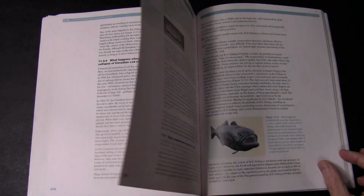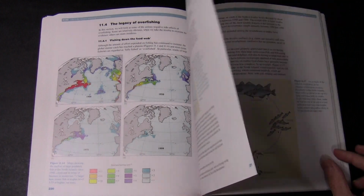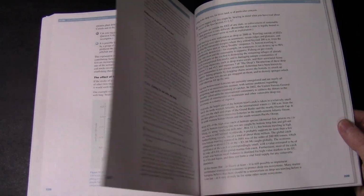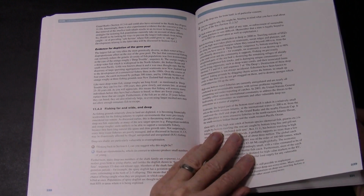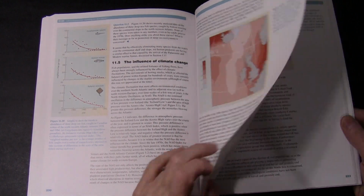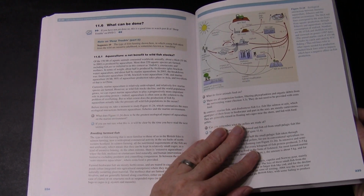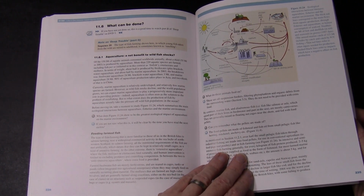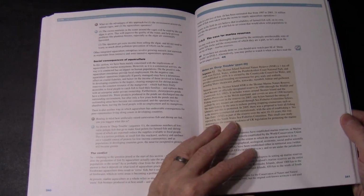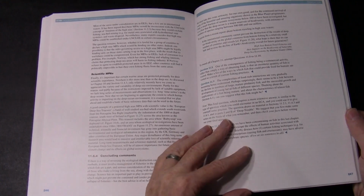A little bit in here about the collapse of the Canadian cod stocks. And we did touch on alternatives to sea fishing, things like sea farming, and also the dangers with that as well. Yeah, aquaculture. It's all to do with what happens when you're feeding farmed fish. Yeah, loads of really interesting stuff in here.